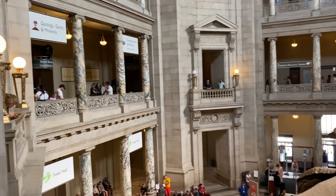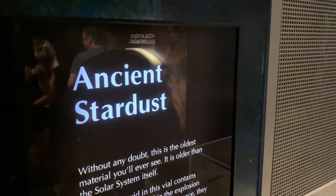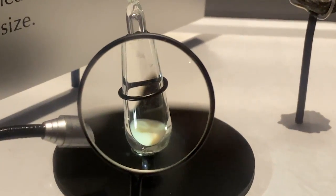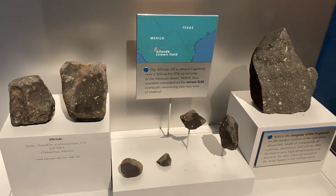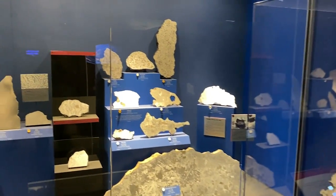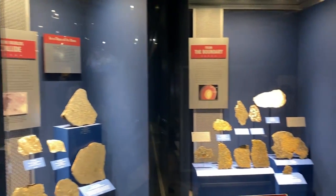Gemology, gems, minerals, I think that's next. Ancient stardust. Can you see it? Space rocks fell right out of the sky. And that's what causes a shooting star, in case you didn't know. These rocks are amazing. Those last couple of rocks I showed you are nothing compared to this next exhibit. These are all meteorites.